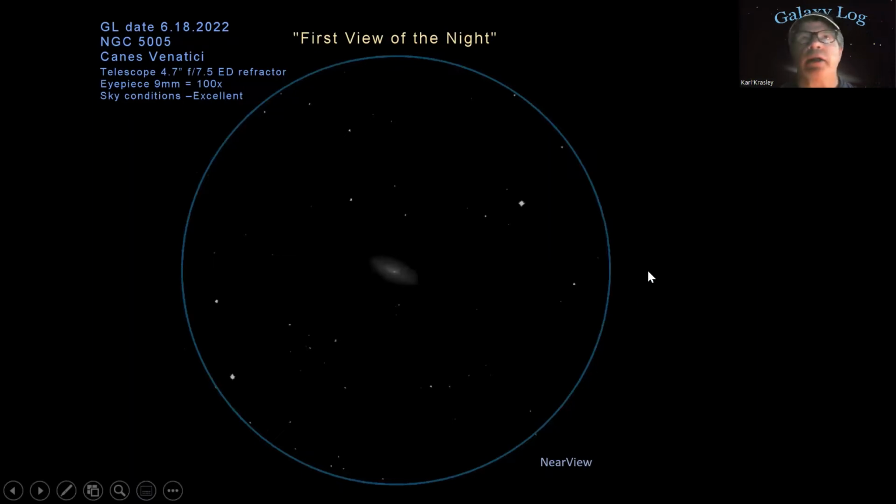It kind of marked the end of the spring sky, which is my favorite time of the year, obviously, with all the great galaxies there are. And this one's no exception, and a really good way to say goodbye to the spring sky. The refractor gave it a really nice view. It's a very bright galaxy.